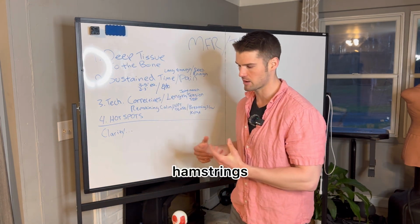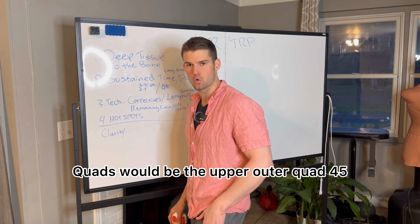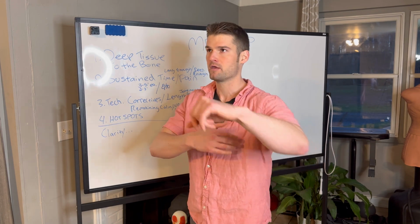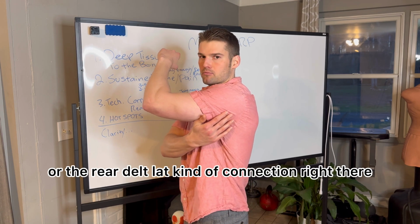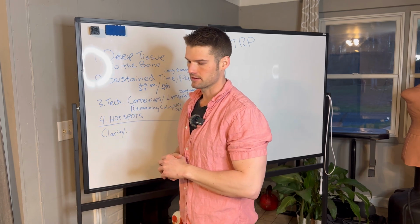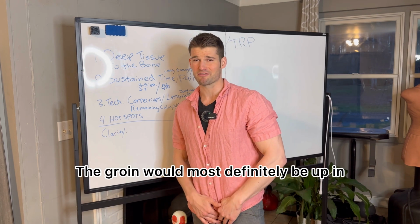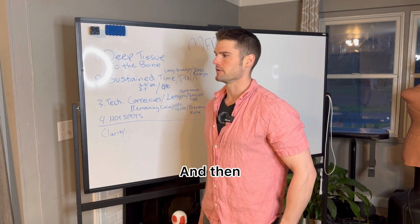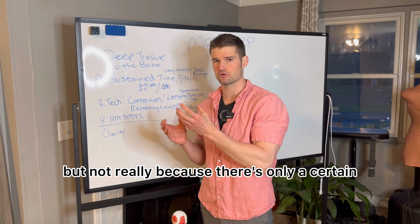So hot spots, hamstrings, that'd be like your upper outer hamstring. Quads would be the upper outer quad 45. The abs would be your upper abs. The pecs would be your pec minor. The lats would most likely be your upper mid lat or the rear delt lat connection right there. Traps, right there. The calves would be more like the soleus. And the list goes on and on. The groin would most definitely be up in the upper pectineus region near the groin. And then, yeah, I can keep talking about this for quite some time, but not really, because there's only a certain amount of hot spots.